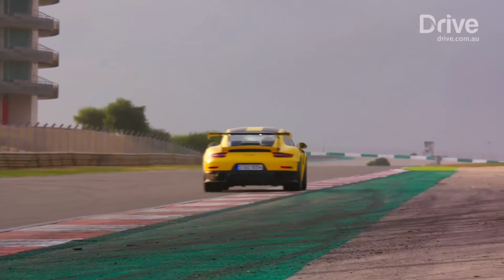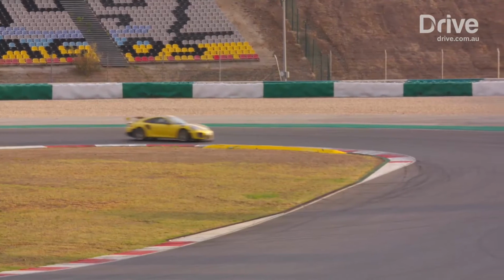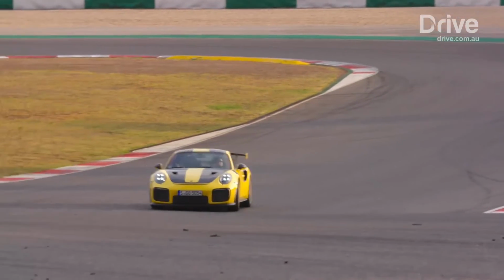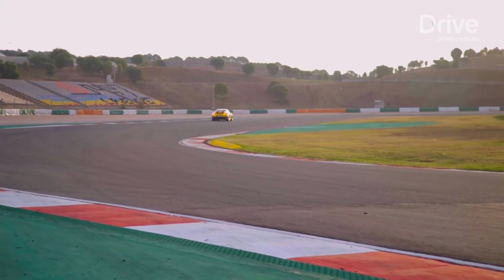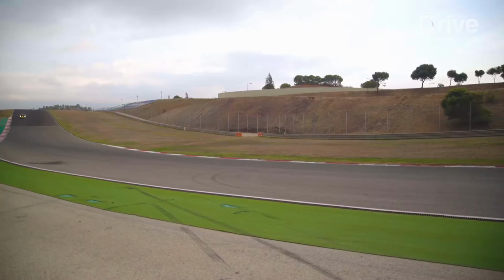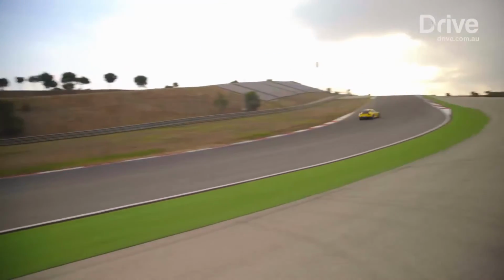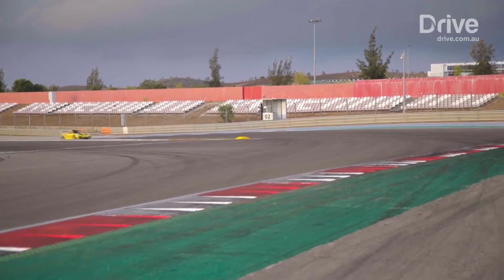And if you want it even lighter, you can choose the Weissach pack, named after Porsche's development centre. It gets a bunch of even lighter components, including forged magnesium wheels, a carbon fibre roof, carbon fibre stabiliser bars, carbon fibre gearshift paddles, even lighter, lightweight carpet with special cutouts, all with the aim of saving a couple of hundred grams. None of which comes cheap.